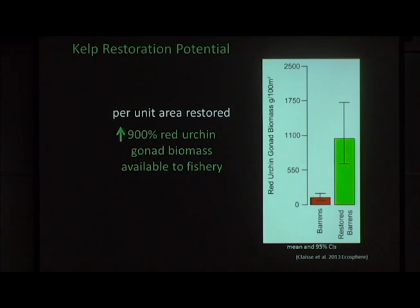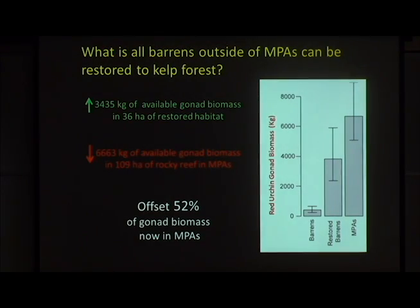And then we produce one for how much biomass is there currently in all of the urchin barrens, and then how much biomass would we have if we convert it to kelp forest. We assume that we can convert it into kelp forest. And we end up with about a 900% or 9 times increase in gonad biomass available to the fishery if we are able to convert all the barrens, this is per unit area that we're able to convert from barren to kelp forest.